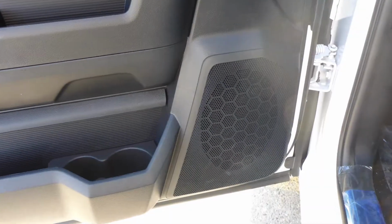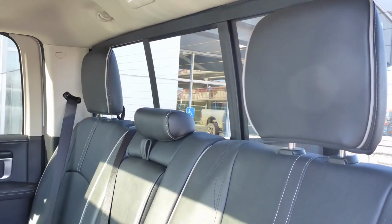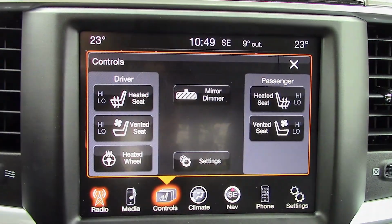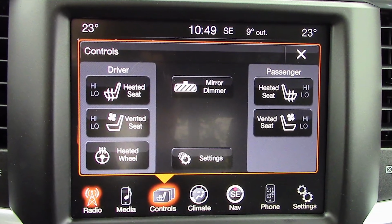with 9 amplified speakers. And the interior features Laramie Limited leather seating with premium stitching. As well, the front seats are ventilated and all seats and the steering wheel are heated.